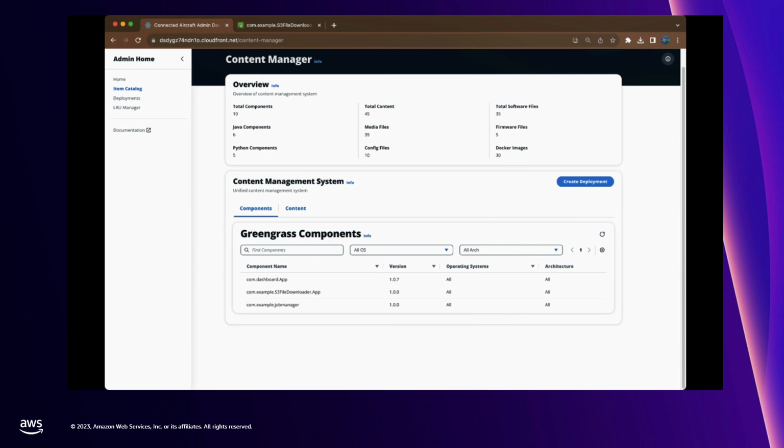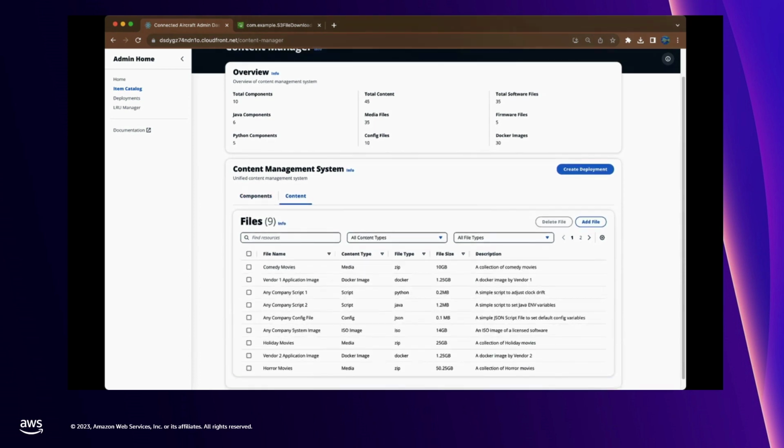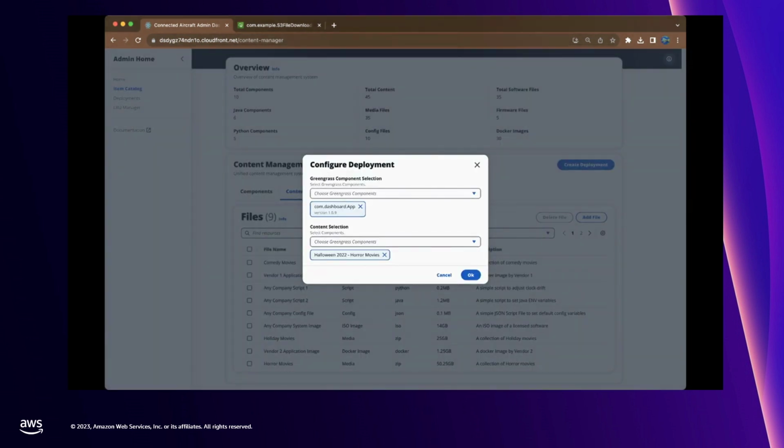So the content manager part of this dashboard is where the technicians do interact, under the covers, with an S3 bucket. So they can add new files, for instance. They can create any different type of file that they need to put into the bucket. They could create bundles of movies, bundles of things that they need to do. And again, this idea is key for Greengrass, right? You've got components and you've got deployments.